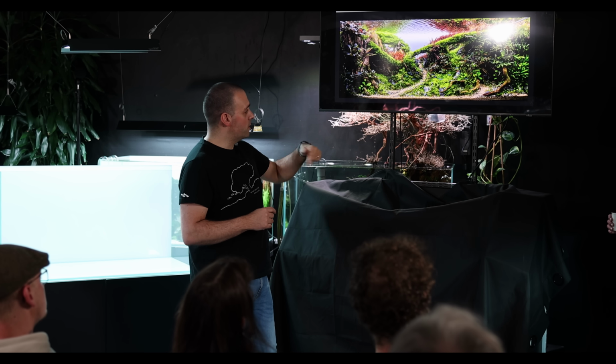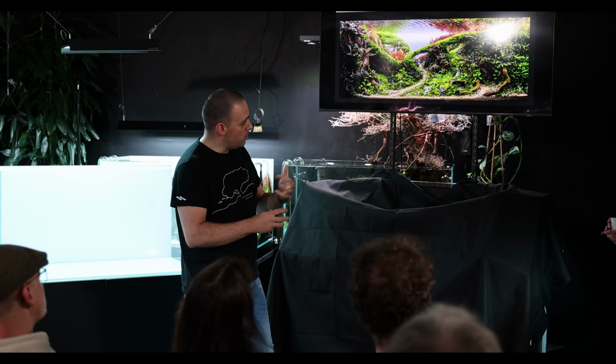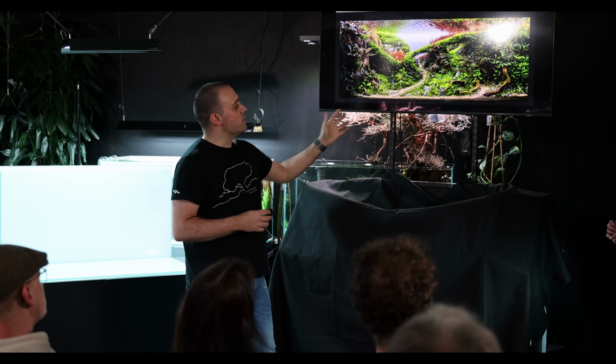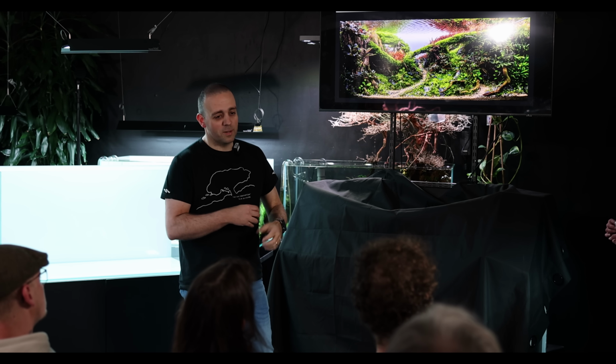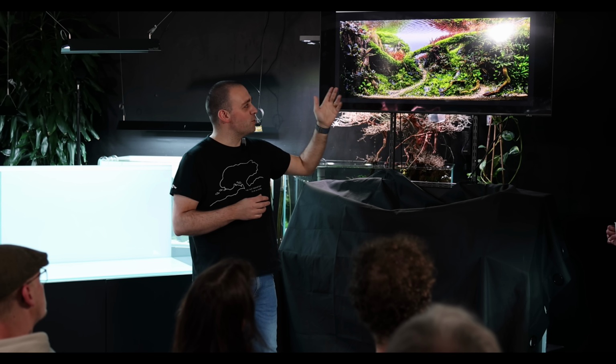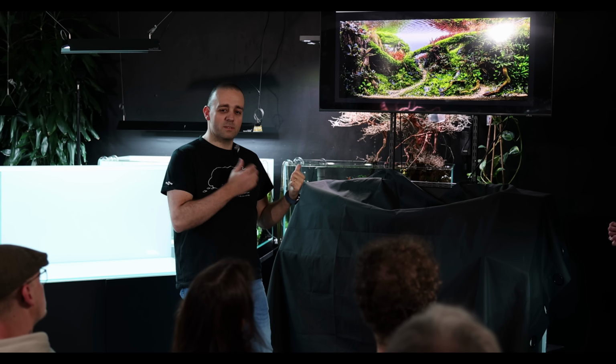This was the tank. The next tank is the tank I applied to EAPLC. More complex, more details, again colors everywhere, but once again I failed by hiding the hardscape, because I let the plants grow too much. And probably the photo would have been nice to be taken maybe 3 or 4 weeks before.